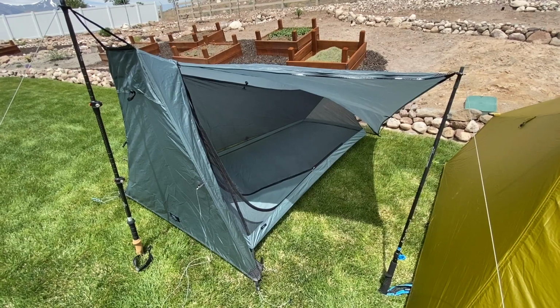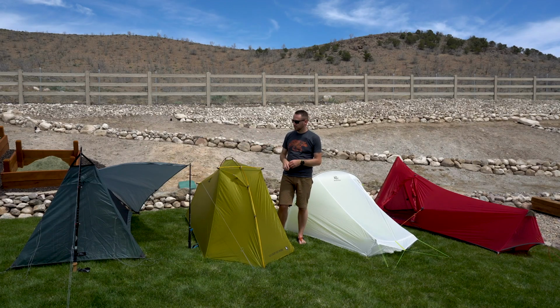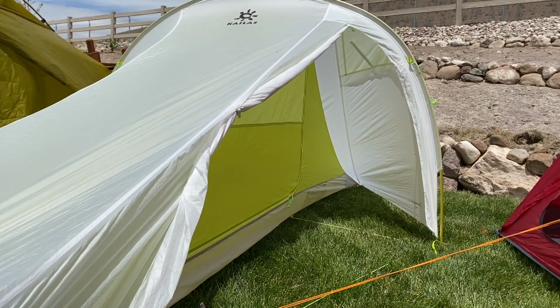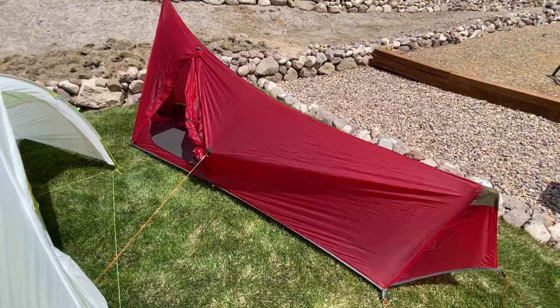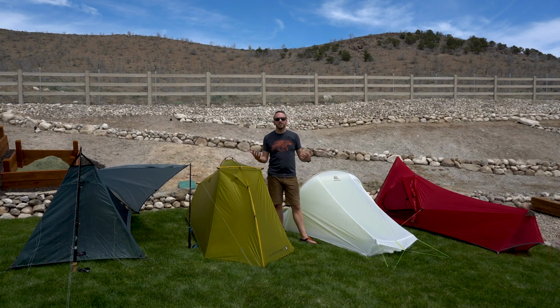We've got the Pretense Coastline, which is a classic A-frame style shelter. We've got 0 gram Thru-Hiker 1P. We've got the Kylus Dragonfly tunnel style 1P plus tent, and the 0 gram 01 Pathfinder single wall non-freestanding shelter as well. So why am I sharing these with you guys?